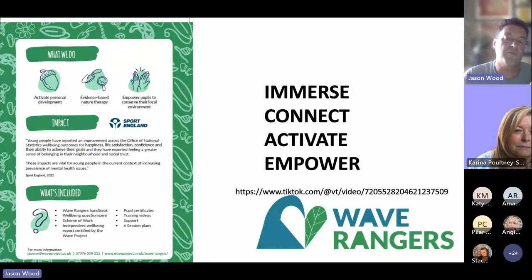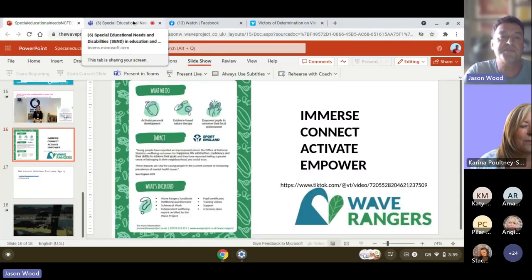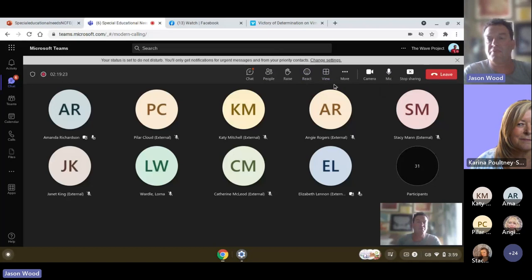Finally, what we have learned is that this empowers young people to believe that they can change, that they can make a difference to themselves and make a difference to their environment. So I'd like to end there and hope I've told you a little bit about what we do at the WAVE Project and perhaps helped you to reflect on how you could apply that to your own setting.